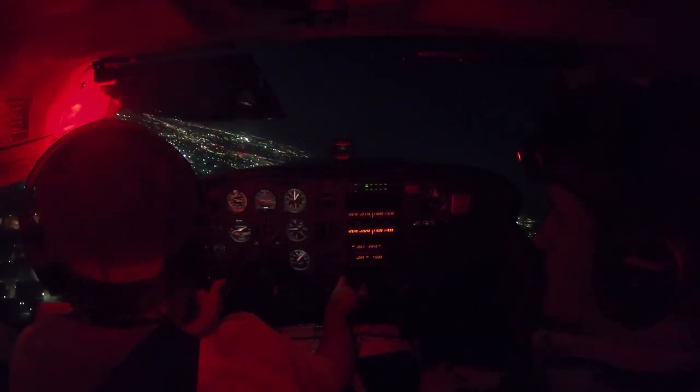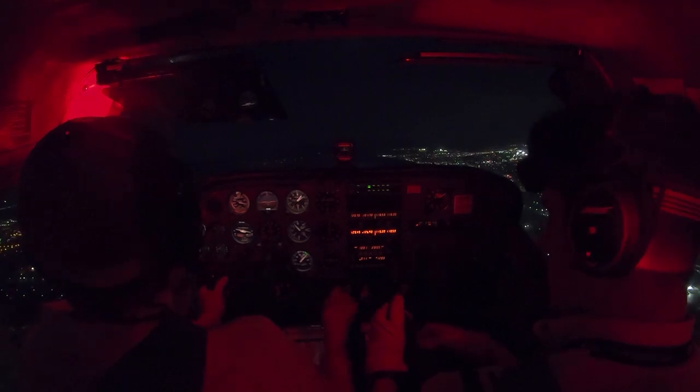That's a cancellation of IFR services received, squawk 1200, and the Cessna you're following is left downwind, to be in the tower. Okay, squawk 1200. Looking for the Cessna. Negative contact, 3 Charlie Delta.